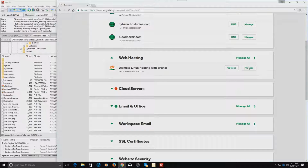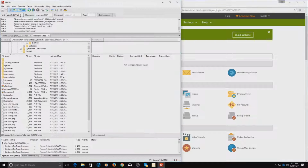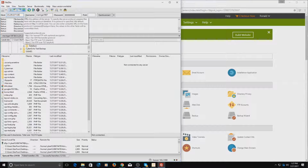So I am going into my cPanel again. Now, when you go ahead and start your hosting package, when you create the credentials, those are also going to be your what's called FTP login credentials. So, me personally, I am going to need to use this IP address, which is not the same for everybody, but for my specific hosting, that's what you want to go ahead and use. That's where you can find your IP address.